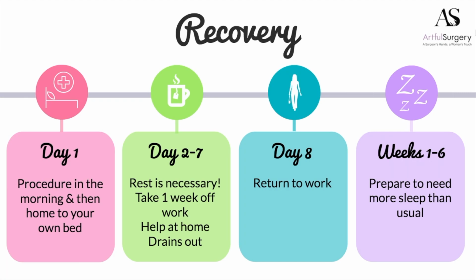And at the beginning of week 2, you can plan to go back to your desk-type job. It is really important, though, to plan for needing extra sleep in the 6 weeks after surgery. Your body heals during sleep, and so plan your surgery at a time where you are not going to find it difficult to sleep for an extra 2 hours every night. By the first day of week 7, patients really feel back to themselves, and the sleep requirement usually goes back to normal.